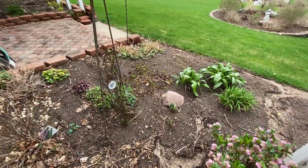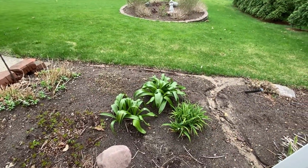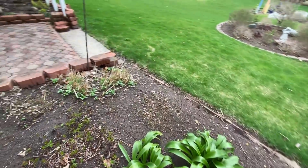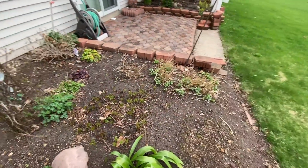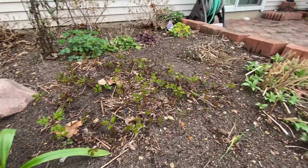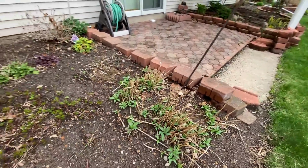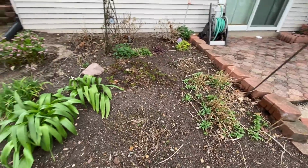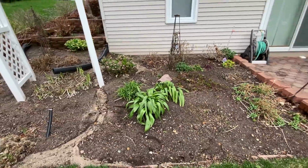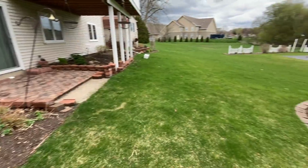We've got a few things starting to emerge. That broadleaf there is going to be an allium. Next to it is daylilies. Looks like the astilbe is starting to come up there, along with my Inca Ice Alstroemeria. That's pretty much what this garden looks like right now. Not very exciting, with the exception of just those couple little hellebores giving us some color.